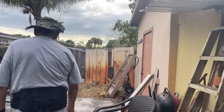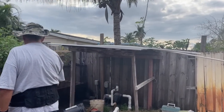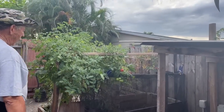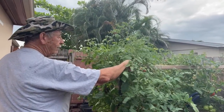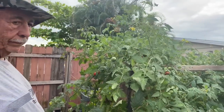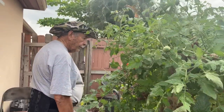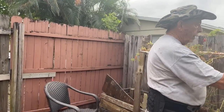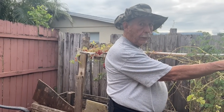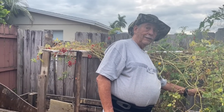Back here is my experiment that I did in Ray's garden. I've got about five varieties of tomatoes in here. See these? These are purple, and they're sugar sweet. And not the Florida Everglades, are they? No, no, these are the Florida Everglades, the little bitty ones. And these are called... Oh, those are sweet. Yeah, they are sweet.